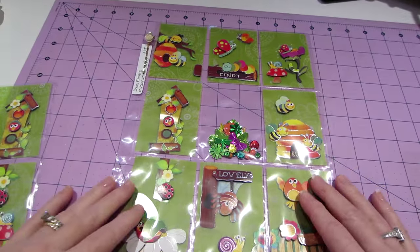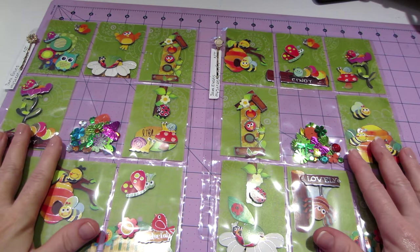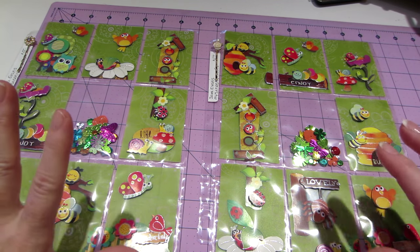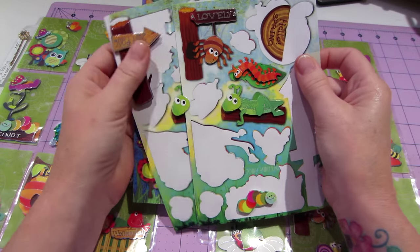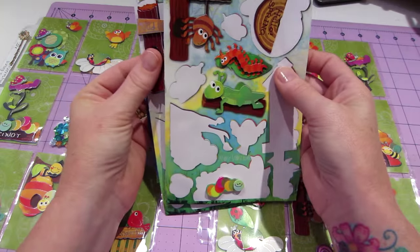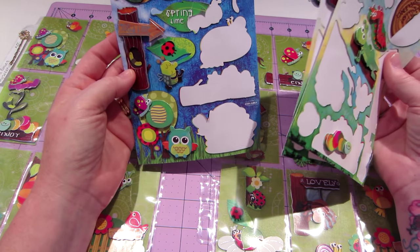This was actually the fastest I've ever made pocket letters. This was such a fun idea. I still have some stickers left, but I don't think I have enough for another pocket letter. I might. No, I don't think I do. I didn't use the grasshopper. I really like him too. He's super sweet. And I didn't use the centipede. I love critters. Like, this is super cute.